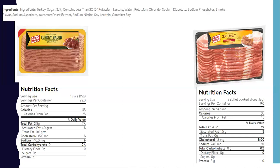Cholesterol, if you look, is 15 milligrams for both, but if you times that by 2 for the turkey bacon, if you have 2 slices, it would be 30 milligrams. So it is actually higher in cholesterol. Sodium, timesing that by 2, is 280 milligrams. So your turkey bacon's actually higher in sodium. If you're watching your blood pressure, that's something you want to watch. Protein, multiplying that by 2, you're getting 4 grams of protein for your turkey bacon versus 5 grams of your center cut bacon.